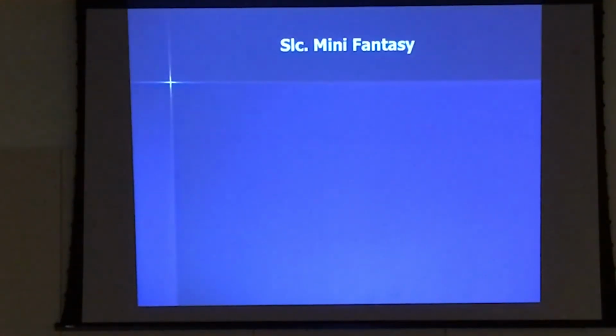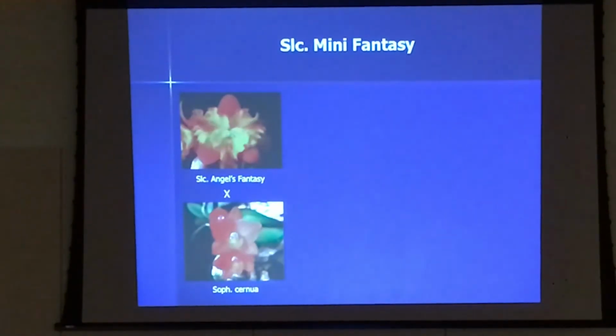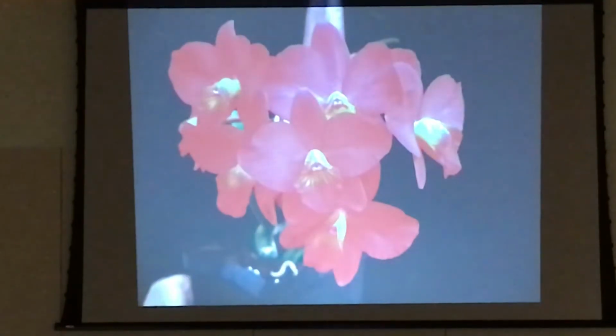Yeah. Mini Fantasy, this is another one of my hybrids. I used my Angel's Fantasy crossed to Cernua. Usually when you do a splash petal with a hybrid, about 50% will come out splash petal. But in this case, I would say only about 25% came out splash petal. Most of them were solid like this. But still very cute. I still liked it very much. This was probably one of the best ones to bloom out of the cross. And then there were some splash petal ones here.